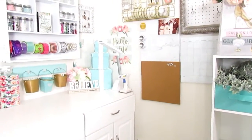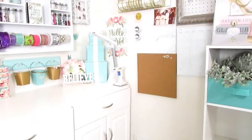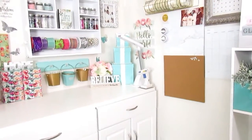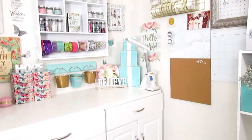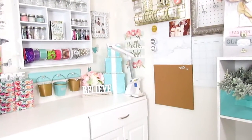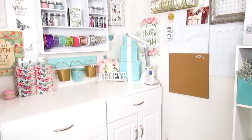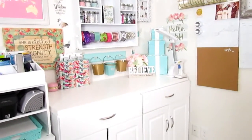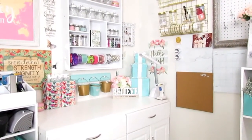Even when I'm cleaning, sometimes I have to break it down and say, okay, I'm going to clean my desk off right now, and then I'm going to clean my little craft corner, and straighten up my planner area. That's just how I have to do it, or I will be all over the place, thinking, oh, I need to go downstairs, put a load of laundry in, wash dishes and so forth, guys. So don't let it overwhelm you. Take your time, whatever space you have.